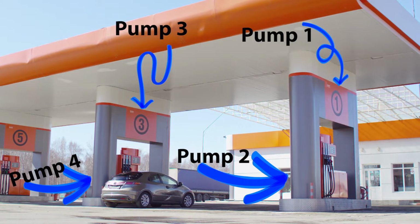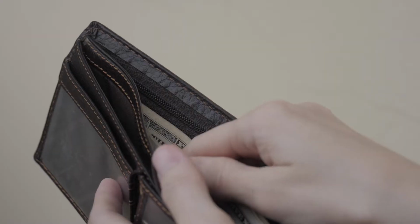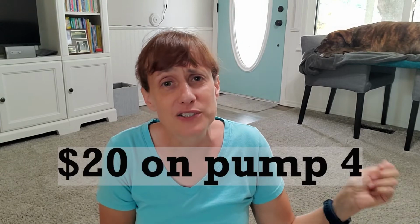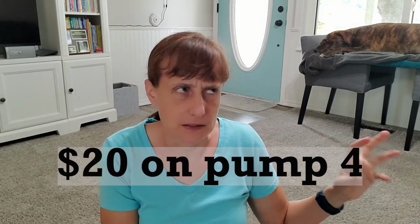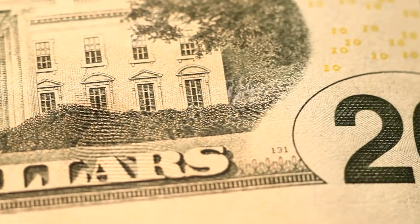The pump number is above the pump on the side that your hose is on. If you're paying with cash, then you can give them the amount of cash that you want to spend. For example, if you give them a $20 bill, you could say $20 on pump 4, and if that's the pump that you're at, then they will set pump 4 to stop exactly at $20.